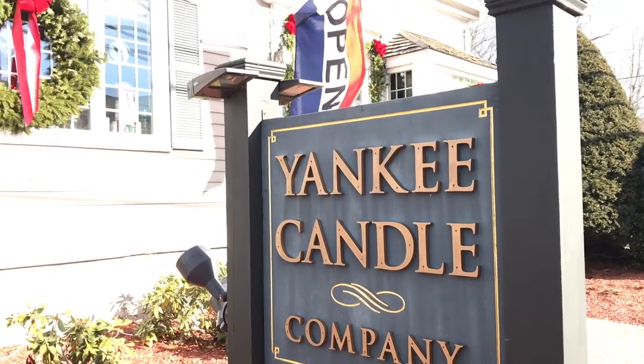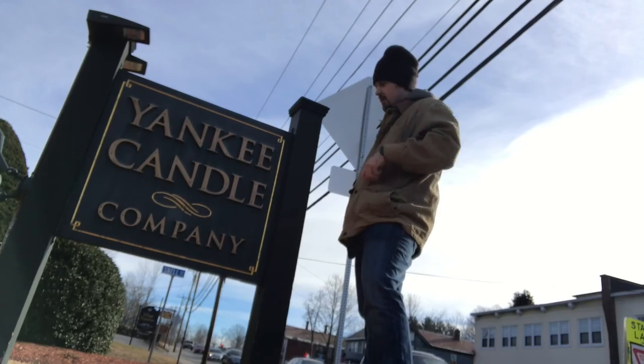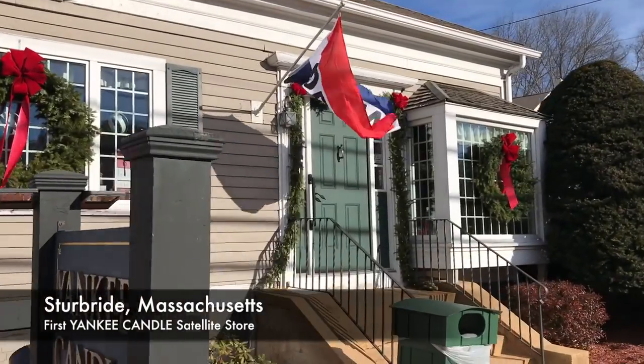So I'm standing in front of a Yankee Candle Company storefront, but this isn't just any Yankee Candle. This location actually has a little bit of history to it. In 1986, this Yankee Candle storefront opened its doors to the public and made it the first satellite Yankee Candle store, meaning after the flagship, this was the first Yankee Candle Company store located here in Sturbridge, Massachusetts. So let's go inside.